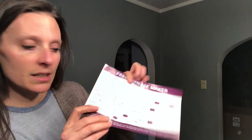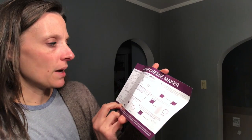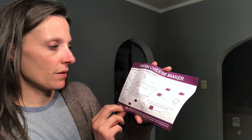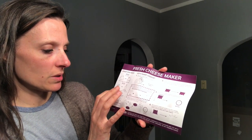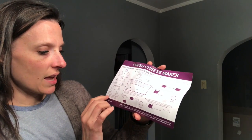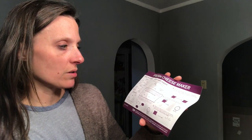And it comes with the steps here. So it does say that all you'll need is 4 cups of milk. Make it vegan with soy milk. I have heard that you can't do nut milks because they don't have enough fat. But 4 cups of either cow or goat's milk or soy milk for vegan. And then you need some acidity, so either 2 tablespoons of lemon or lime or 1 tablespoon of vinegar.